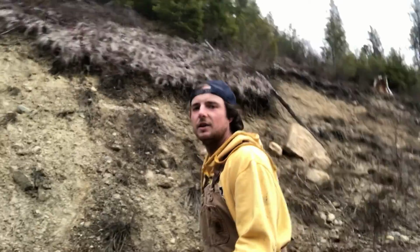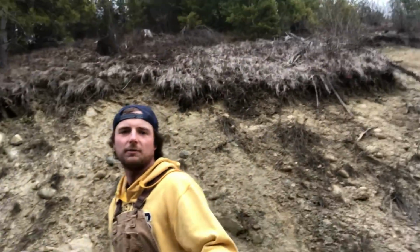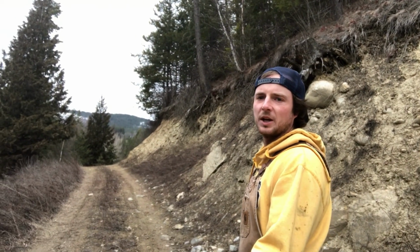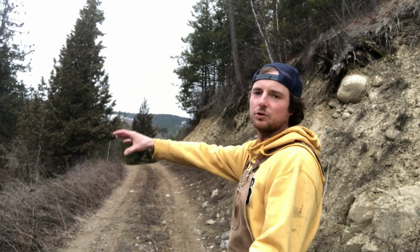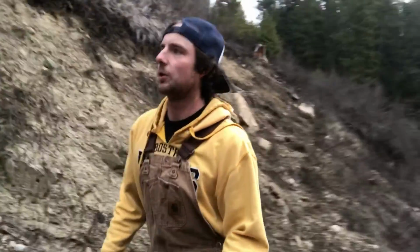It's gonna need a lot of work. You can see all in here, the whole hillside's been all sloughing off. I'm going to come in with this mini and kind of dig all this out over here, push it all this way, and make this road a little wider, more level. That way there's no issue in the winter. And it's already going to be a little hairy because it's a small climb.